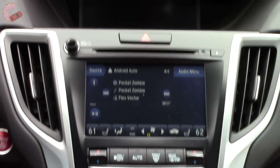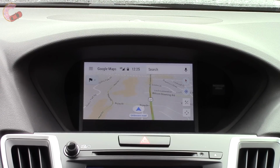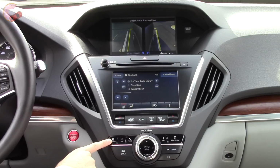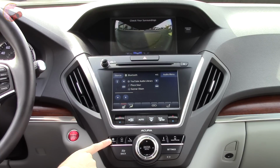However, new this year, you don't have to use this if you don't want to, because every MDX now has Android Auto and Apple CarPlay. This is a very nice addition, which some of the MDX's biggest rivals still neglect. Finally, there is a dedicated camera button, which gives you front, curbside, and wide-angle views.